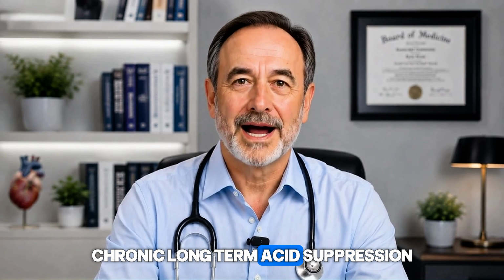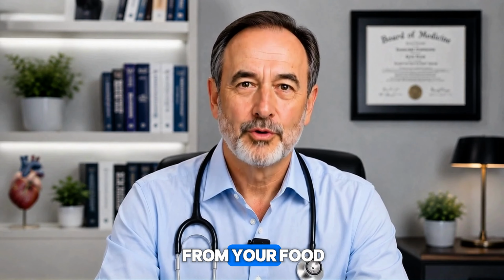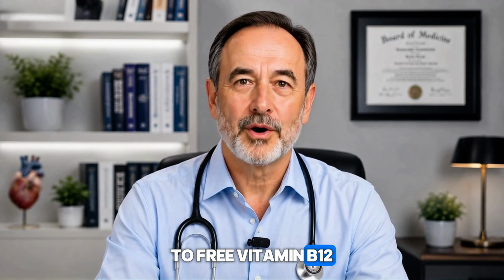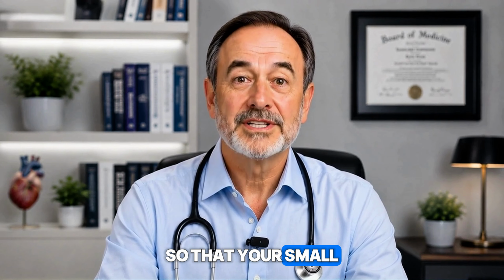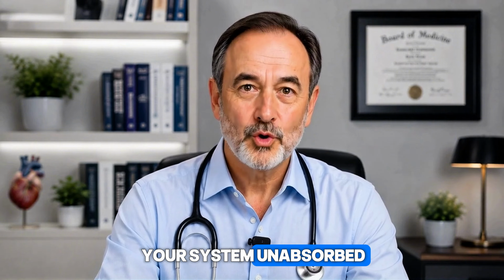Chronic, long-term acid suppression can drastically reduce your body's ability to absorb vitamin B12 from your food. Your stomach requires a highly acidic environment to free vitamin B12 from the proteins it is bound to in your diet, so that your small intestine can absorb it. When that acid is gone, the B12 passes through your system unabsorbed.